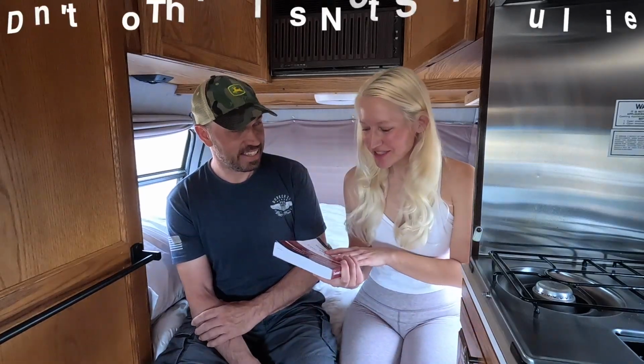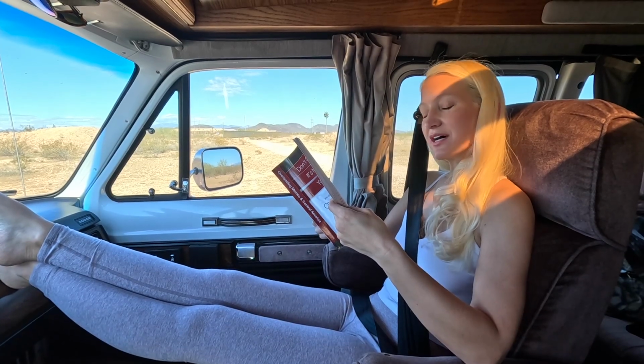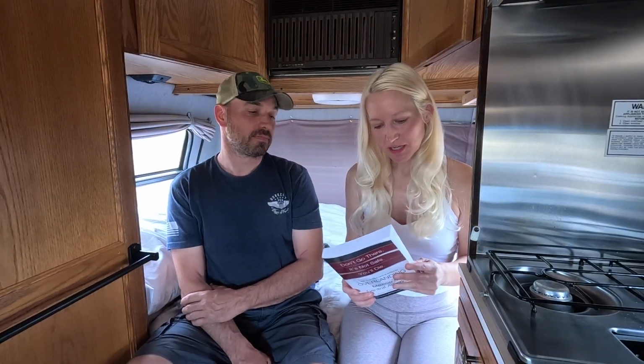The second thing we got for this trip is the book "Don't Go There, It's Not Safe, You'll Die." This book has been such a great resource for us. I actually read this to Jay as he's driving, and it's been a lot of fun. It tells you about all the border crossings, what you need, what you might run into, and all these other tips. It's a fun way to pass the time and learn while we're driving.